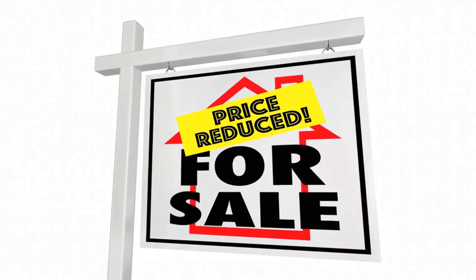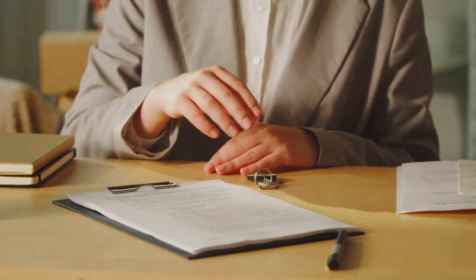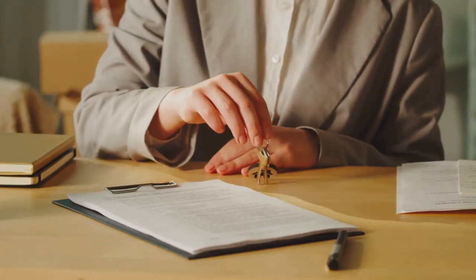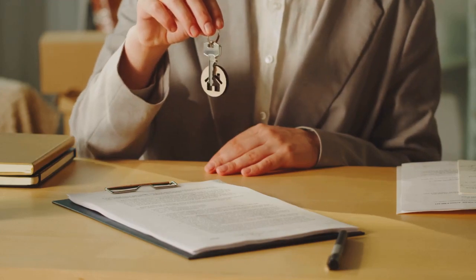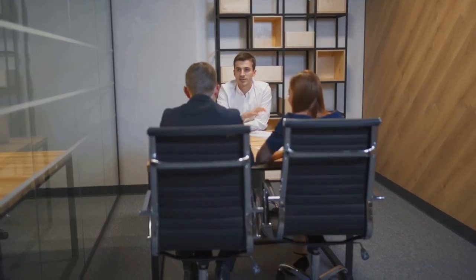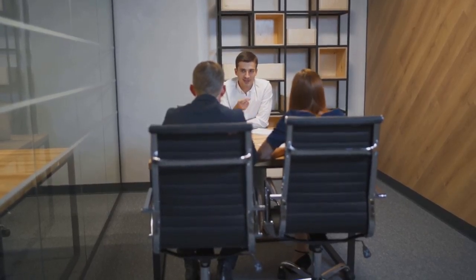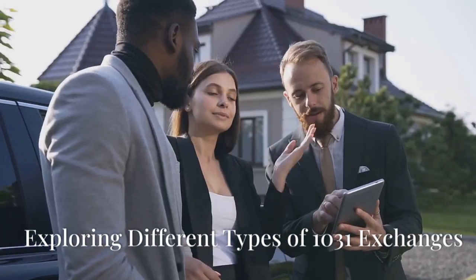Section 6. The same taxpayer rule. Who can benefit? The same taxpayer rule dictates that the taxpayer who sells the relinquished property must be the same taxpayer who acquires the replacement property. This means you cannot use a 1031 exchange to transfer property ownership to someone else, such as a family member or business partner. This rule ensures that the tax deferral benefit is only available to the original property owner.